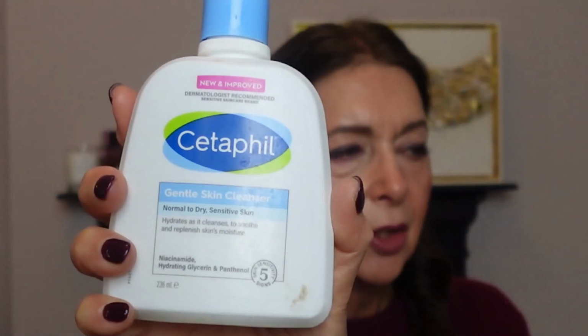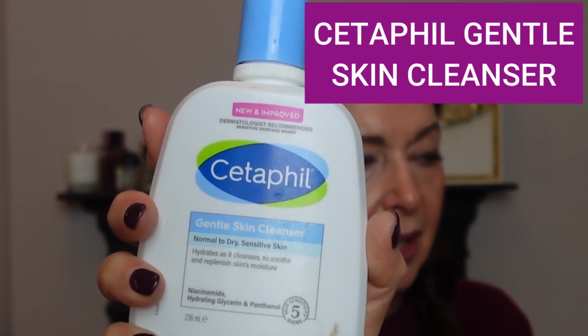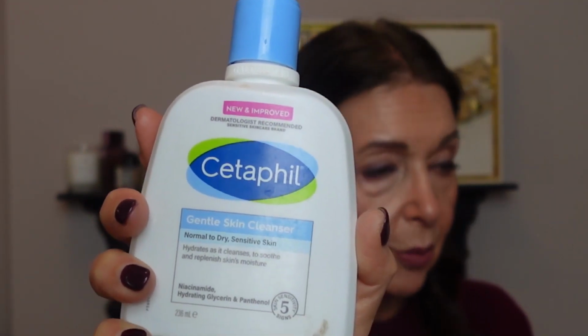So I'm going to show you my actual routine in a moment. But before I do, let me just tell you about the products I use in the morning and give you a little bit of detail about them. So in the morning, I do a gentle cleanse and I use the Cetaphil Gentle Skin Cleanser, which has niacinamide, glycerin and panthenol, which is a nourishing humectant that works to retain moisture.